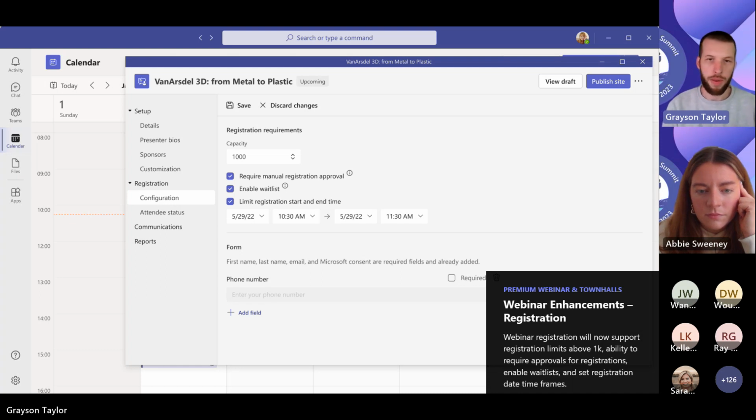Again, going through these one at a time, we are adding the ability to support registration limits over 1,000. Today, webinars support registration capacity maximums, but you can only go up to 1,000.